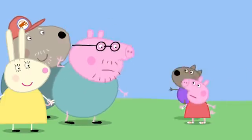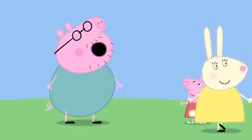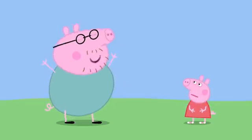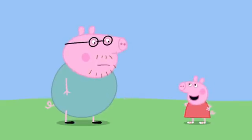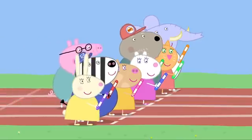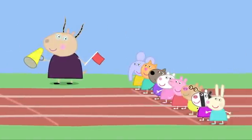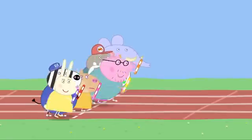Peppa, pick me! Pick me! But, Daddy, you're not very good at running. I was very good when I was a little piggy. But now you have a big tummy. But I can still touch my toes. Nearly. All right, Daddy. But you must run very fast. The mummies and daddies will run the first part of the race and then hand the batons to the children. Mummies and daddies, ready, steady, go!